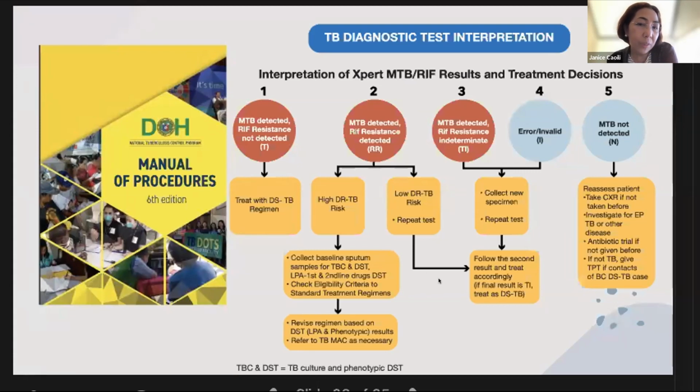But usually hindi naman common yan. This is not a common scenario. Number 3, ito, mas common pa siguro yan. MTB detected, RIF resistance indeterminate. So the DOH actually recommends collecting another specimen, a good specimen, make sure it's a good specimen, and repeating the test, and to follow the result of the second test.